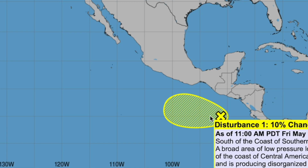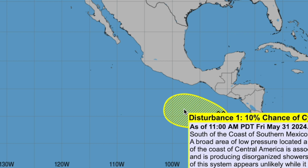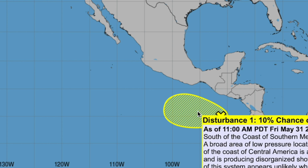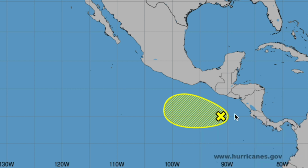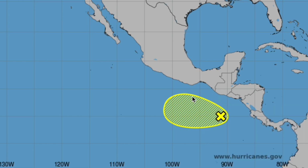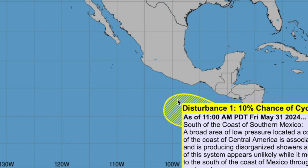All right, what are we talking about right now? Well, out in the Eastern Pacific, we do have a little disturbance just off the coast of Mexico and Central America that has a 10% chance to form into a tropical cyclone in the next 48 hours and a 10% chance in the next 7 days. Now, this is not going to do anything, all right? I can almost guarantee you that. At best, this is going to be some unorganized storms that could bring some heavy rainfall to some spots, but overall, not anything too concerning at all.